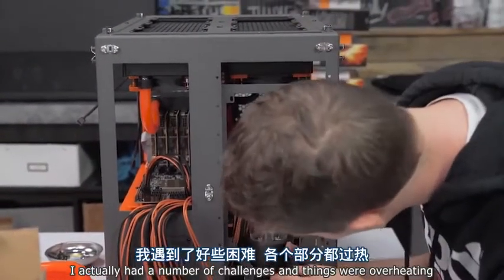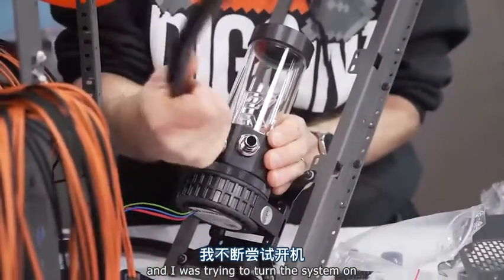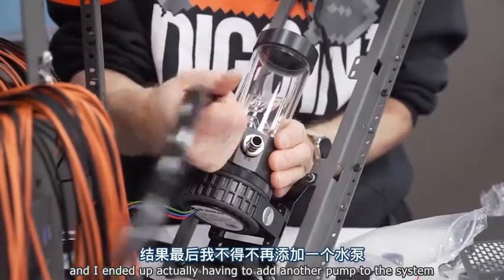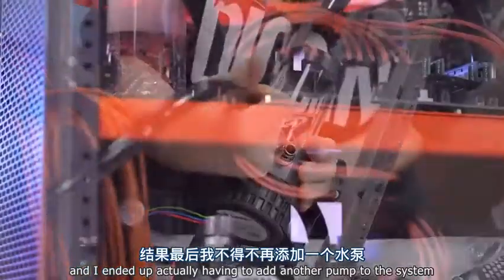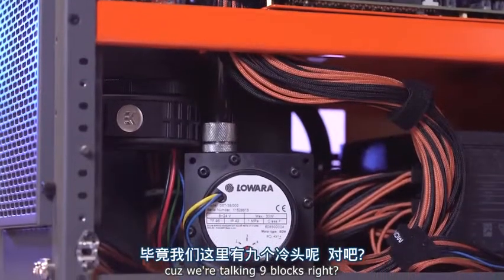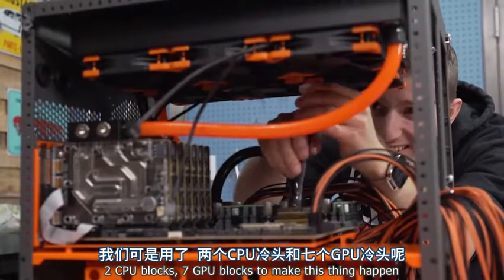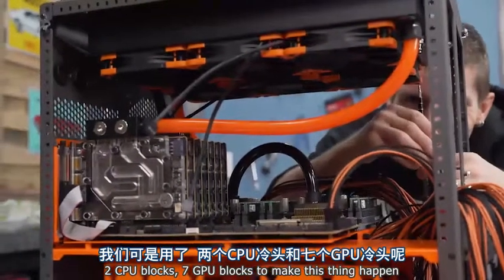I actually had a number of challenges and things were overheating, and I was trying to turn the system on, and I ended up actually having to add another pump to the system in order to get this baby working, because we're talking 9 blocks, right? 2 CPU blocks, 7 GPU blocks to make this thing happen.